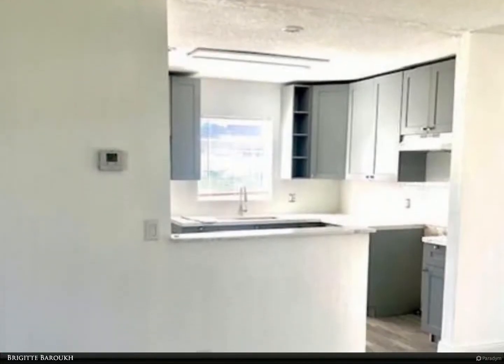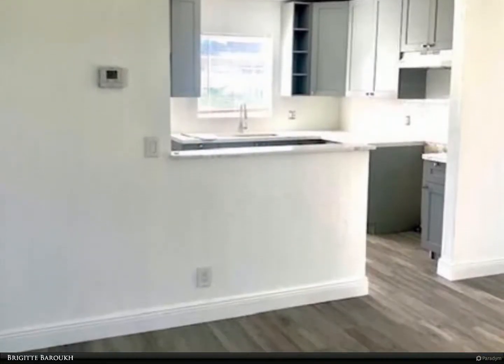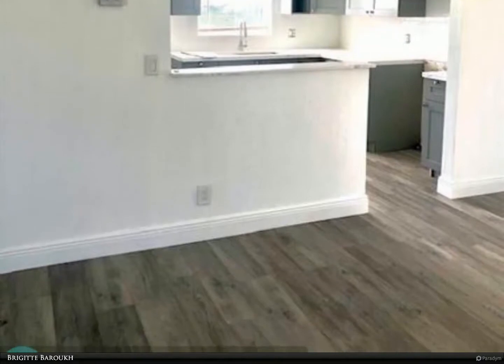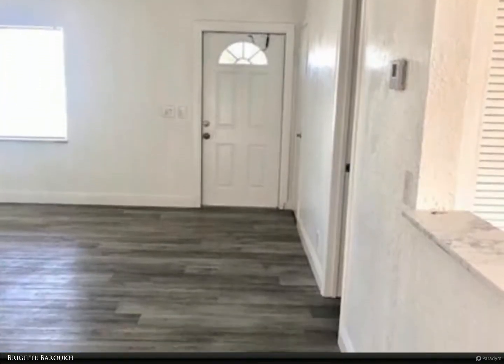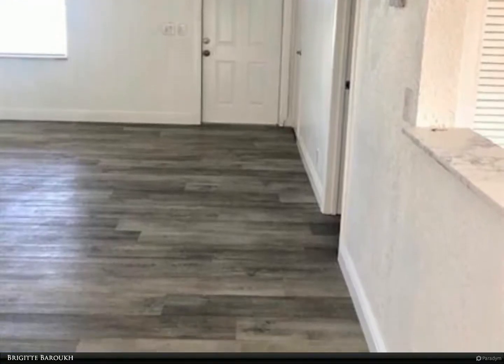Don't miss your opportunity to preview this serene home with incredible potential at a great rental price. Excellent location near shopping, major highways and schools. For more information, review the details below.